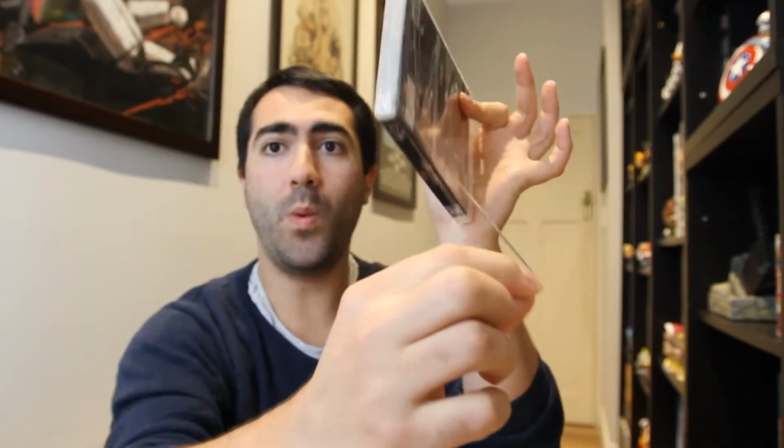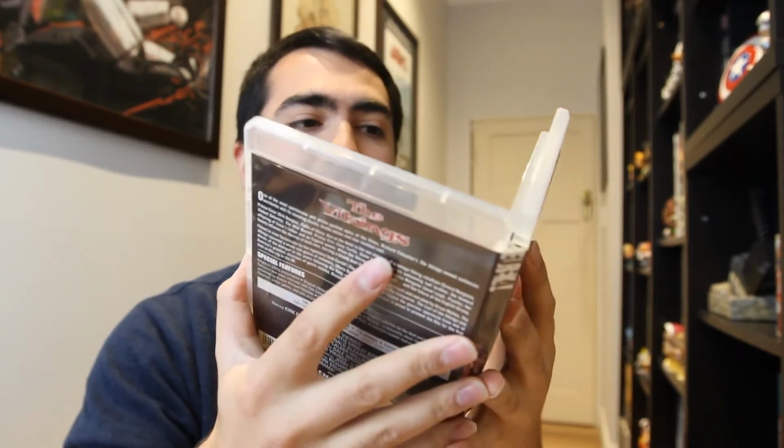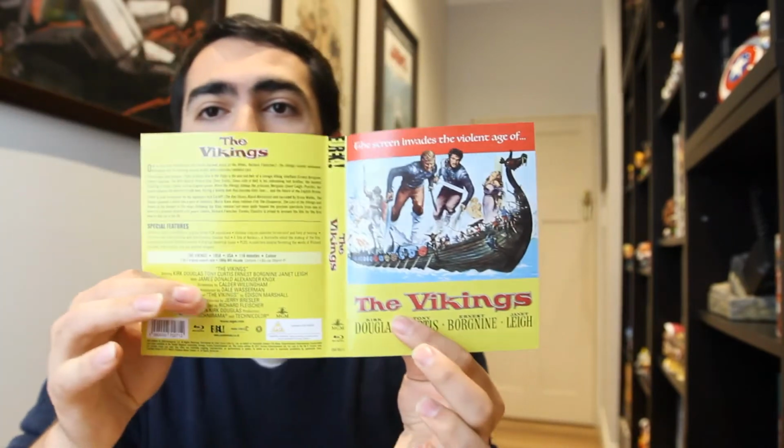I think... Ooh, how good is that? We don't get that on our discs here. We really need that. So yeah, I believe this has... Oh, yes it does. Has a little booklet, which is awesome. Always like a little booklet. And I always love and appreciate this, a reversible cover.